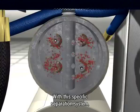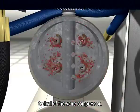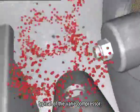With this specific separation system, typical of the vane compressor, the quantity of oil carried by the compressed air is less than 3 ppm.